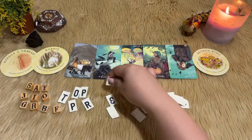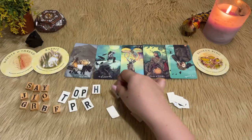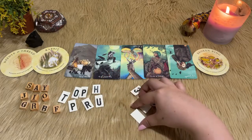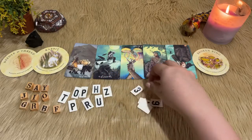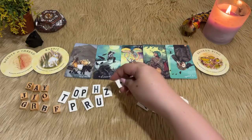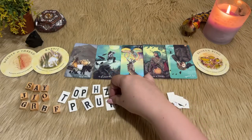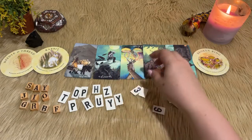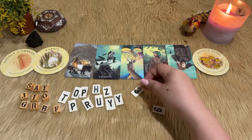And then we have letter H, and then we have letter U. We have Z. And then we have another letter Y, 3 letter Y's. So you may be waiting for a sign, and 3 Y's could indicate that yes, go for it.